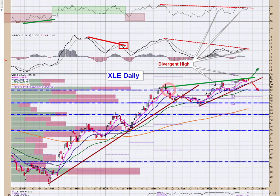Energy has been very strong. If you're familiar with my work, I'm an energy bull. I think there are some structural things going on with oil, that there's going to be a bid through the summer, but we have to work off the charts. We can't just have a grand thesis and not have the charts confirm it. So let's see what we got.